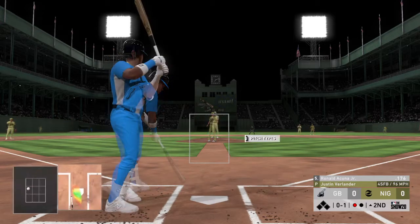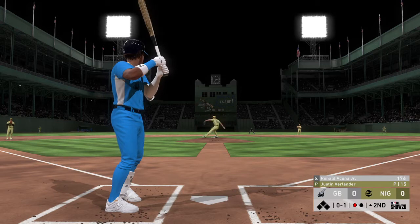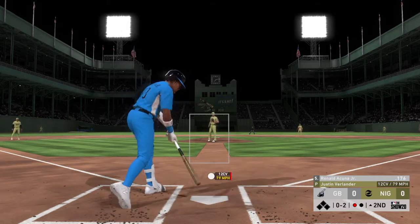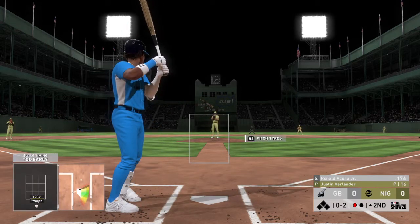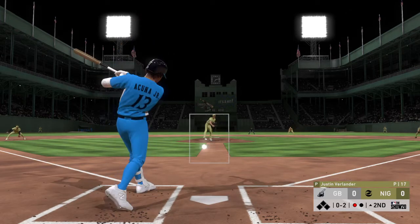Swung on and missed for the first strike. Hey, either this hitter needs a cup of coffee or he was sitting off speed right there. And he buries a breaking ball that time. Good pitch, and it's 0-2. Boy, so far early into this one, this guy's pitching really well.